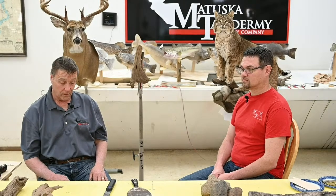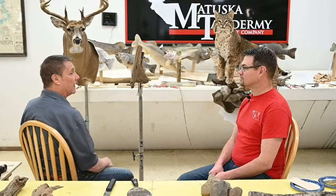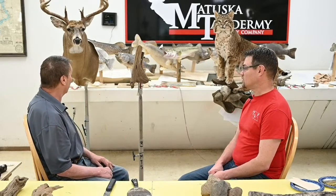Eugene is wondering what form that deer is on behind you in the background. Interesting enough, that is a Competitor's Choice. It's a semi-upright, probably a 180-something, isn't it? Yep, 186 or 7. That sounds right. It's a 21 by 24.